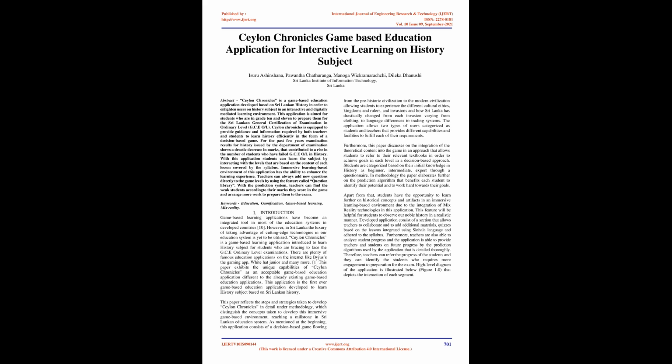This application is aimed at students who are in grade 10 and 11 to prepare them for the Sri Lankan General Certificate of Education Ordinary Level, G.C.E. O/L. Ceylon Chronicles is equipped to provide guidance and information required by both teachers and students to learn history efficiently in the form of a decision-based game.